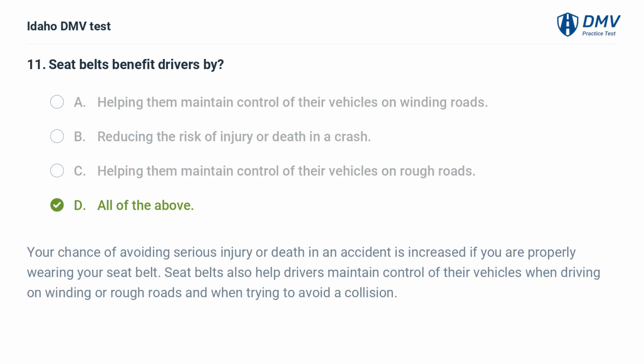D. All of the above. Your chance of avoiding serious injury or death in an accident is increased if you are properly wearing your seat belt. Seat belts also help drivers maintain control of their vehicles when driving on winding or rough roads and when trying to avoid a collision.